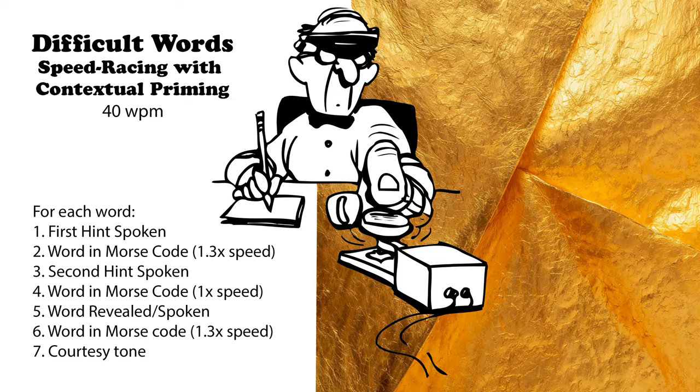A liquid aromatic flavoring. Used in baking and cooking. Vanilla extract.